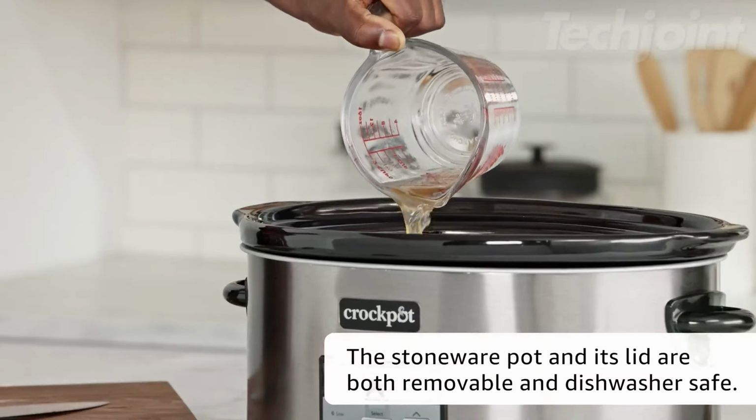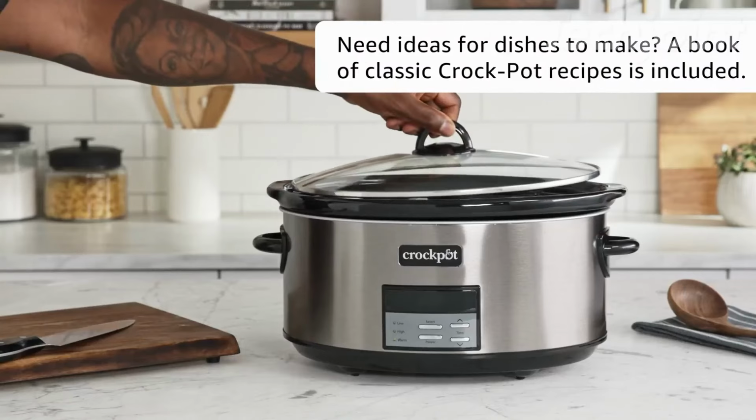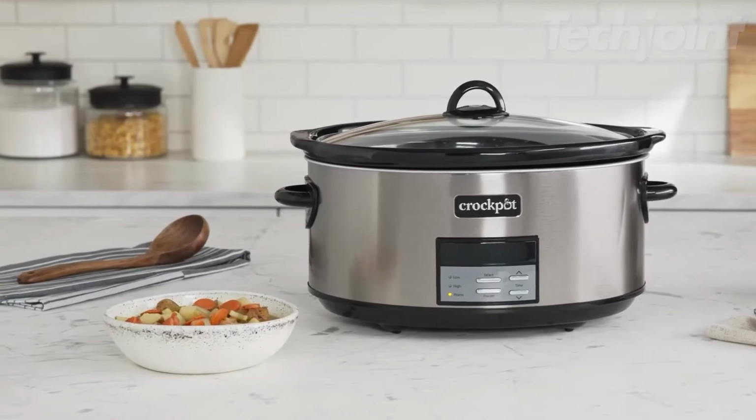Cleanup is a breeze with a removable dishwasher safe lid and stoneware pods. Additionally, it has a memory function that resets to your previous settings if there's a power outage, ensuring your cooking remains uninterrupted.